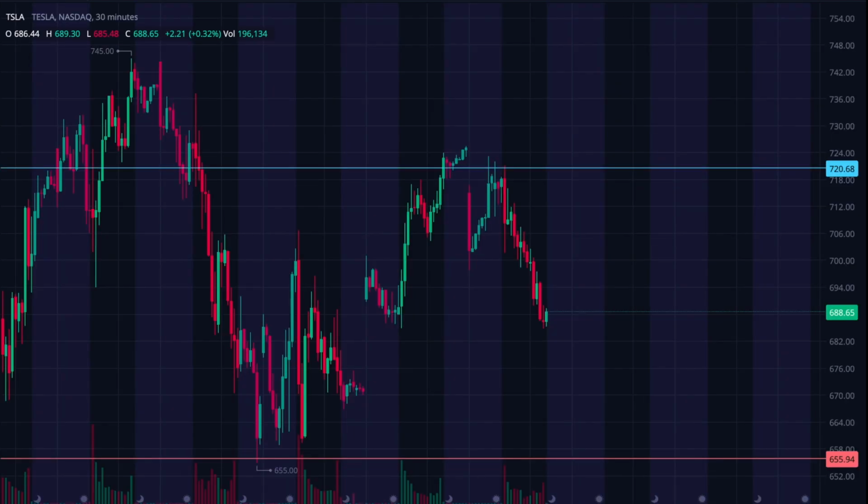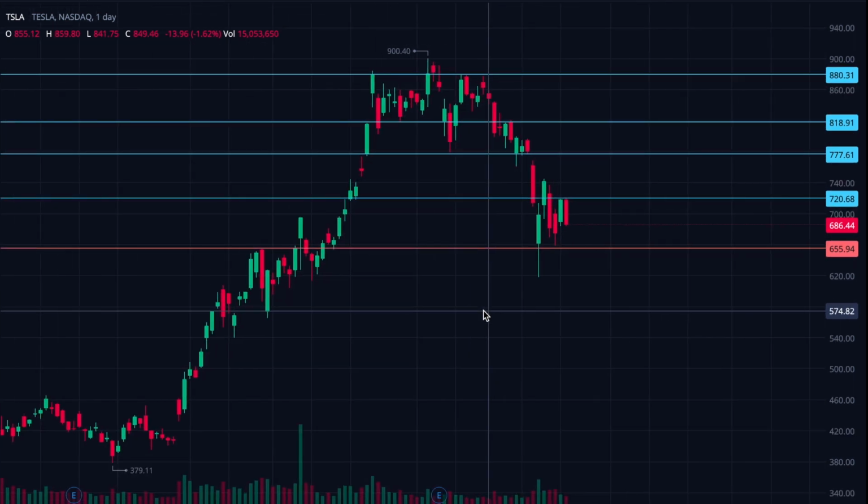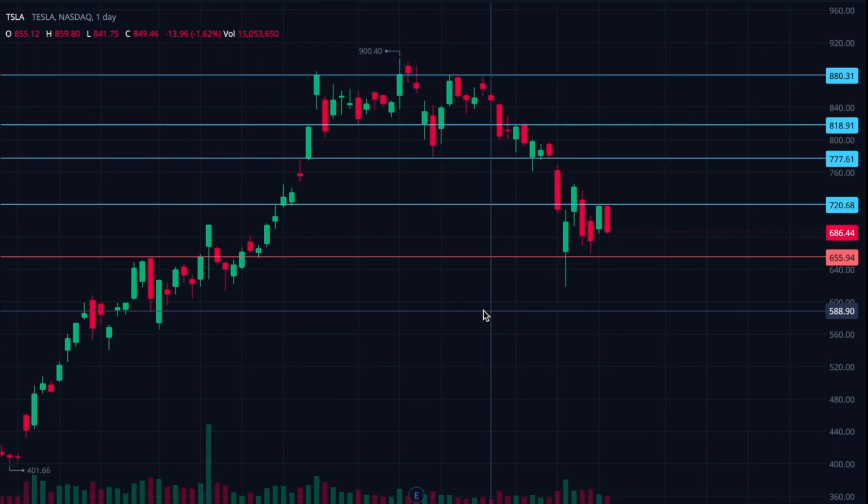On Tesla, I have only played Tesla once in the past. I'm not currently in it, but I wanted to have a look because there's always interesting things happening with Tesla. So we're going to look at the daily here. And I would say if you're in this or if you're looking to get into it, this 655.94 level I would consider as my strong level of bottom support. Something is amiss if Tesla falls below that and can't quickly regroup itself back above it.